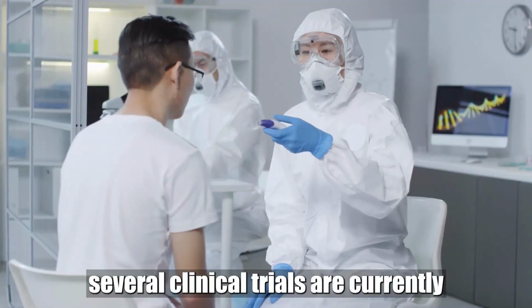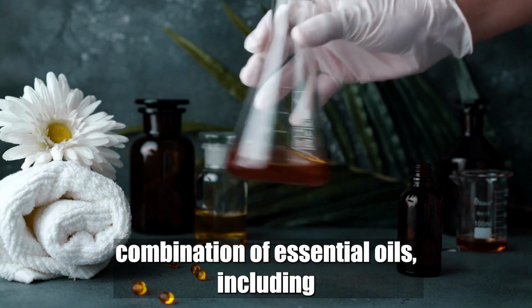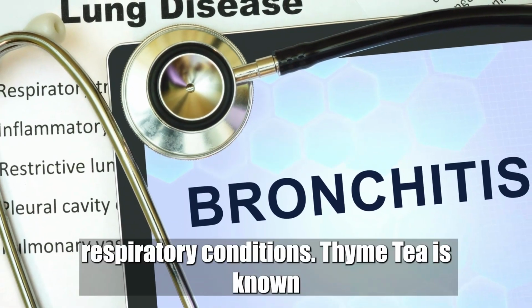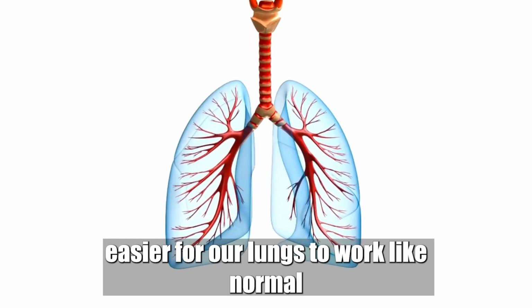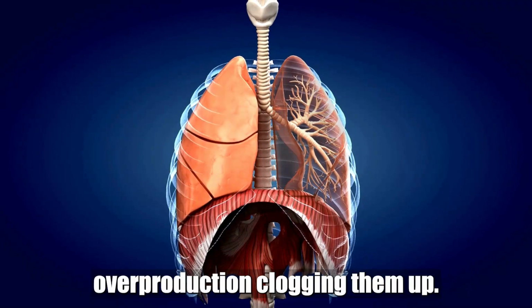Furthermore, several clinical trials are currently underway to investigate the effects of a combination of essential oils, including oregano, on acute bronchitis or other respiratory conditions. Thyme tea is known to thin out thick secretions, making it easier for our lungs to work like normal after long periods of mucus overproduction, clogging them up.